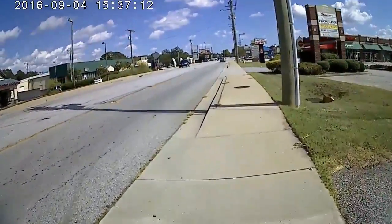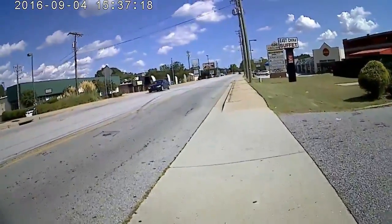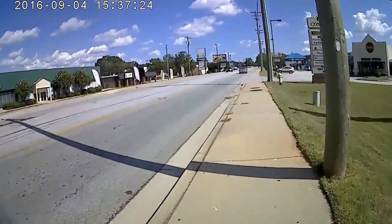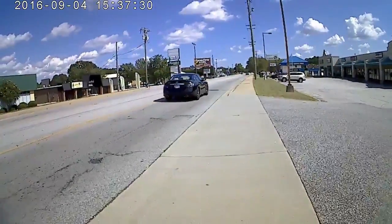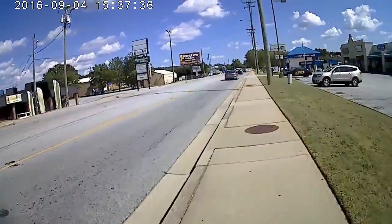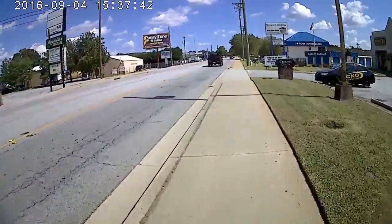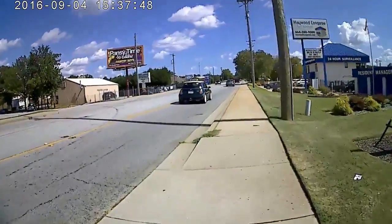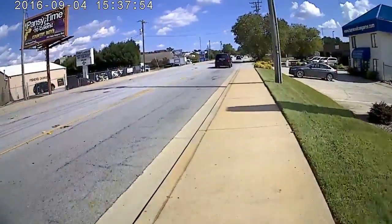So even when I'm coming in the opposite direction, most of the time I still... Well, no, I have to correct myself. Even though I do prefer this sidewalk on this side of the street, when I'm coming in the opposite direction, I usually will go ahead and ride on the other side.